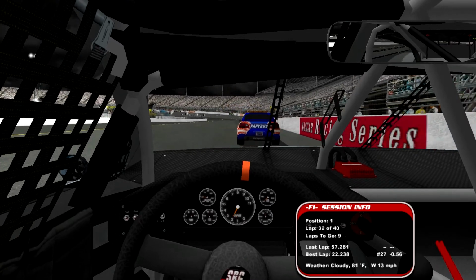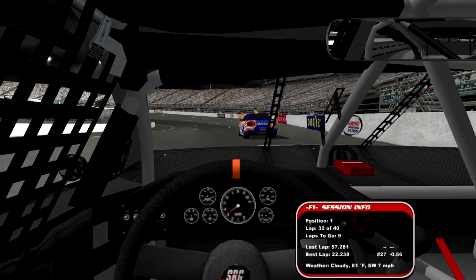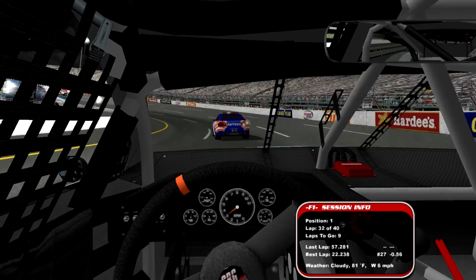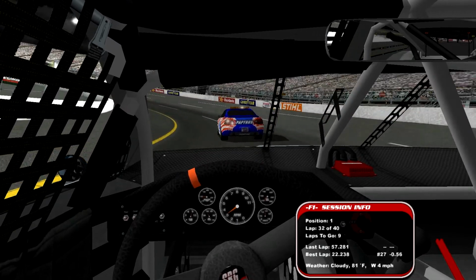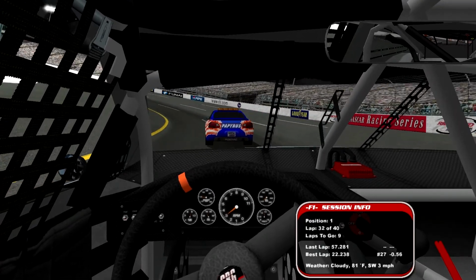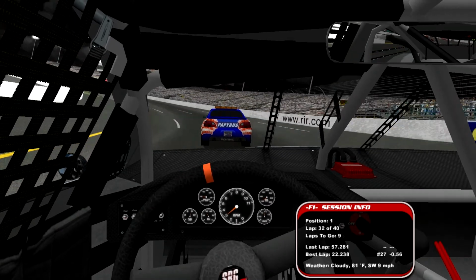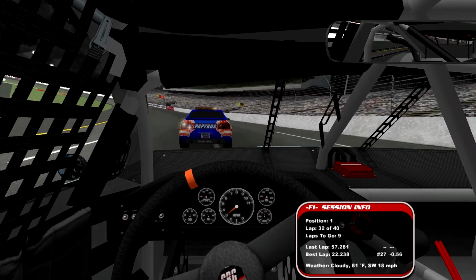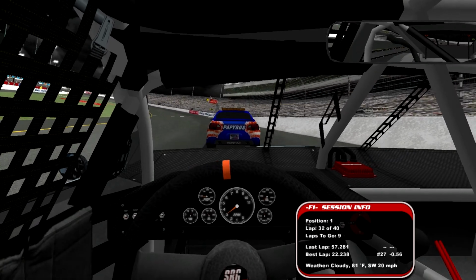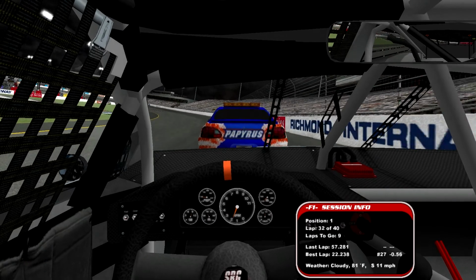Oh, we have a problem. Yep, we have a problem. I just lost fourth gear. That grinding, whirring sound that you heard on the backstretch, yeah. So we have a brand new challenge that we're going to have to deal with. We're going to have to finish this race with third gear as our top gear. Luckily, there aren't that many laps to go. I shouldn't lose too many places, but this is going to be bad.